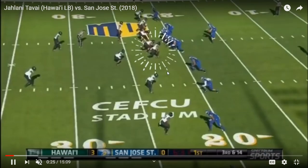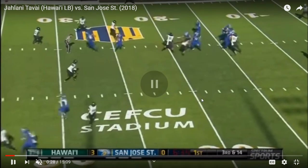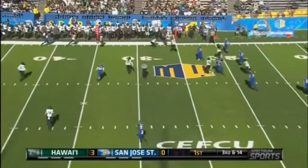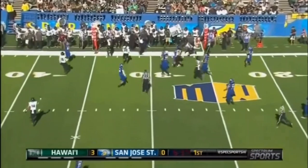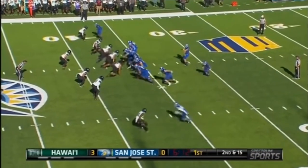He's just going to annihilate this offense. Watch the burst and get off. He gets quick off the line. And then as soon as he gets hands on him, he drives him back. Destroys the anchor there. Of course, he doesn't end up finishing the play, but that is definitely getting pressure on the quarterback on 3rd and 14. Very nice play by Tavai.